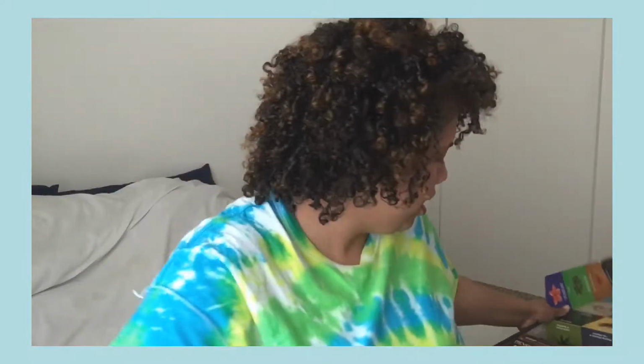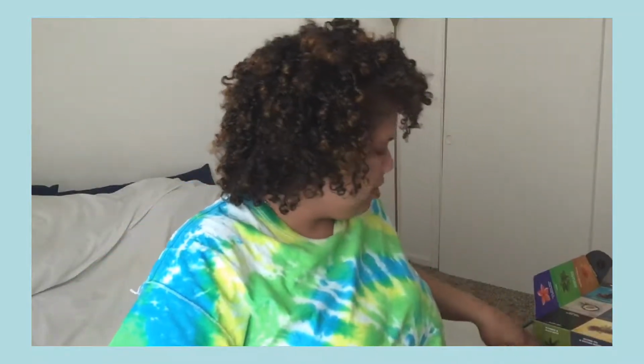So first of all, I have all of my makeup in this Shea Ambassador box because I am a Shea Ambassador, so that's what I have my makeup in. Alright, so let's just get started. First of all, I have a bunch of makeup palettes. This one is not in a thing.